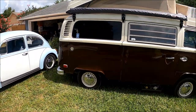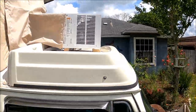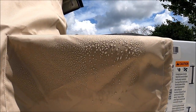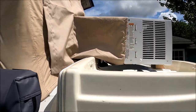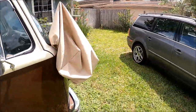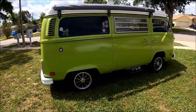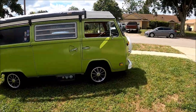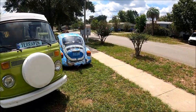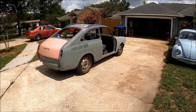Now, of course, you guys have seen Schnitzel before. Beautiful bus that now has AC. What the heck? Look at it, sweating. It is absolutely insane. It's like 70 degrees inside the bus right now. I'm not going to be rude and open it. And there's his wagon daily. We got Terrapin there from McDaniel Motorworks. And you guys have seen Jawbreaker before. We don't need to see that car. That car's redonkulous. There we go. There's the Fasty.